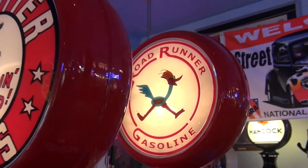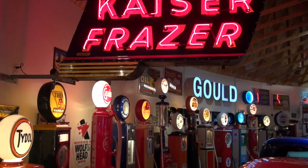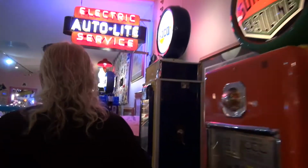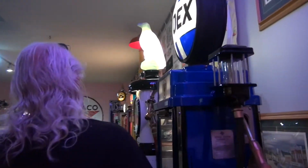There's 167 that are restored, and we have 40 or 50 left to do. The earliest one was 1911, or maybe a little sooner than that even, up until about the 60s and 70s, and they quit. A lot of these pumps are made in the 30s.